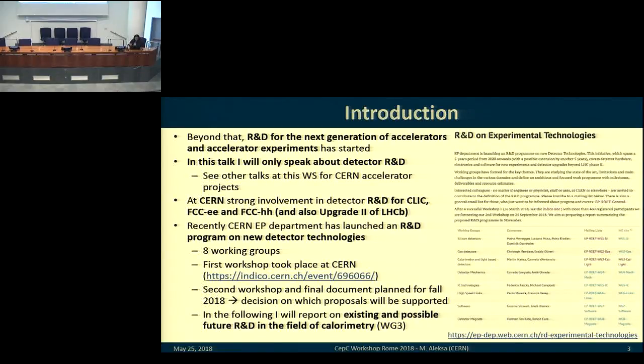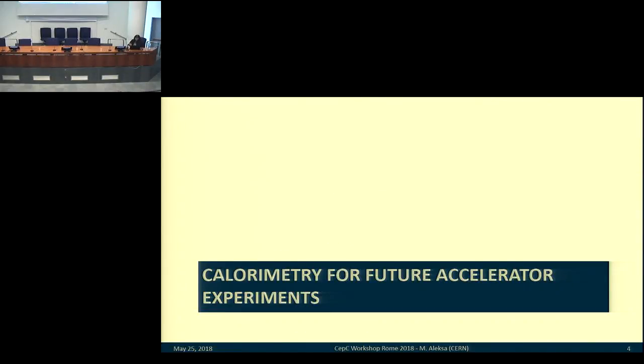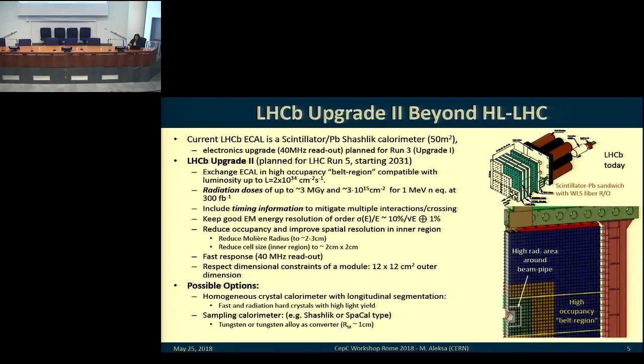So for which experiments are we thinking? First of all, it should be post HL-LHC, so that means it's after the phase 2 upgrade of CMS and Atlas. And this is also fulfilled by the LHCb upgrade 2, which is planned to take place within run 2, run 3, sorry.